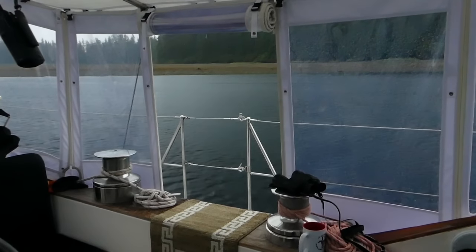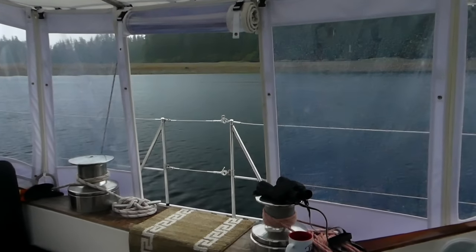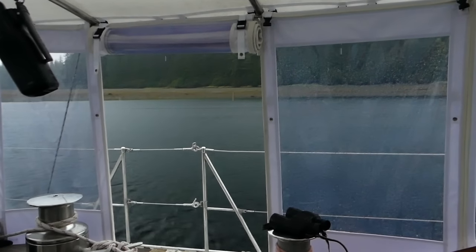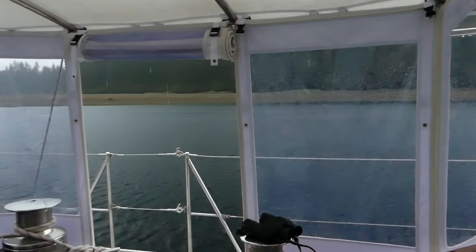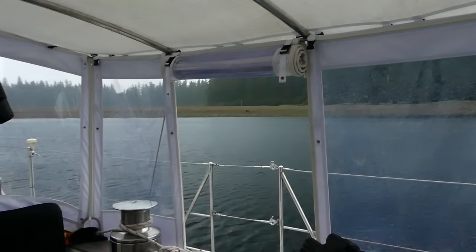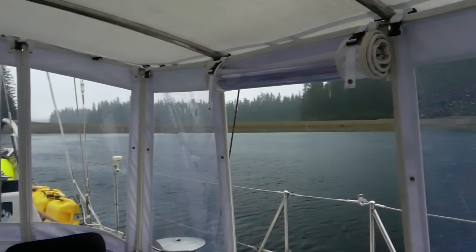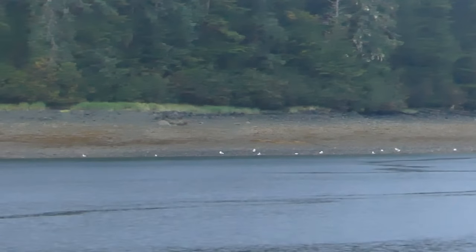Morning, the beginning of a storm. I missed the sunrise. I could see it, but the clouds rolled in, so I didn't get any cool shots of it. And now, hoping to watch some wildlife. Seeing some gulls and a seal. Nothing super exciting yet. So it's a rainy, stormy day.